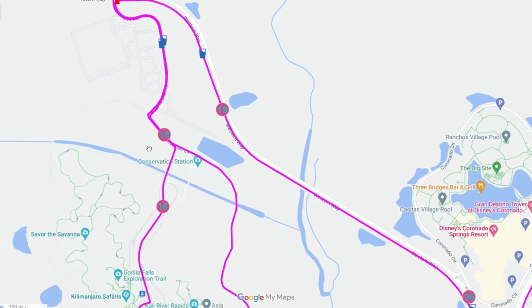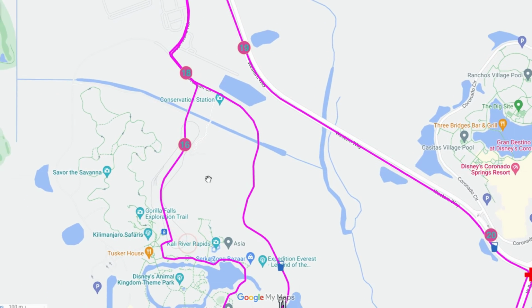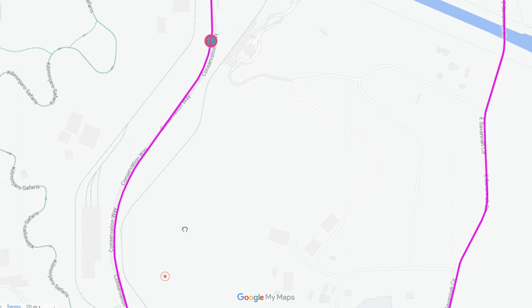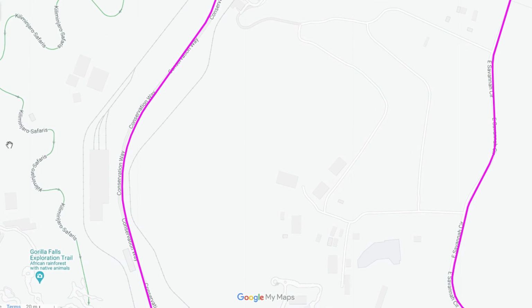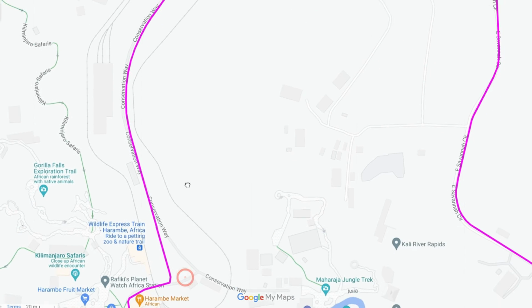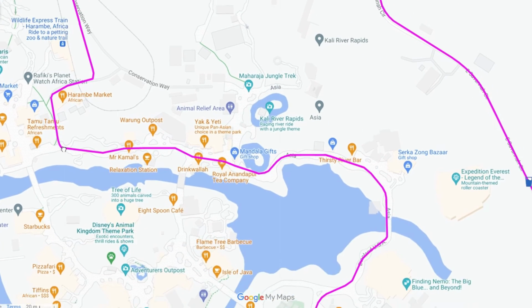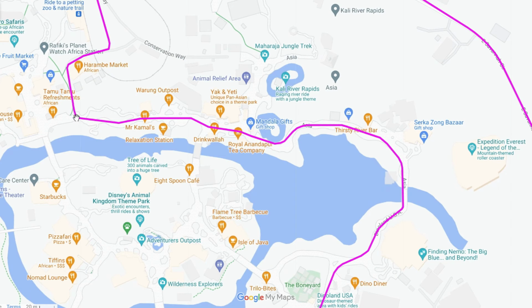However, once you hit mile 16, you are essentially in Animal Kingdom. So you are backstage Animal Kingdom. This is where Kilimanjaro Safaris is, to give you a little bit more context. You are going to come in to the Harambe Market by Tamu Tamu. And now this part's fun because, as you can see, you are running all the way through here. You're going to be very familiar with this if you are an Animal Kingdom fan.